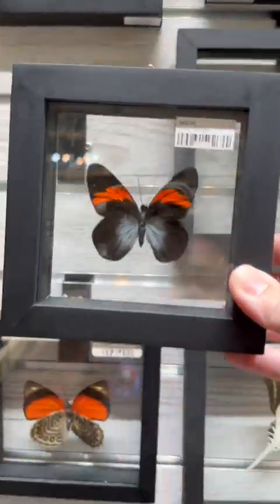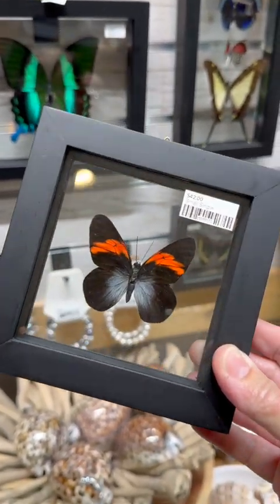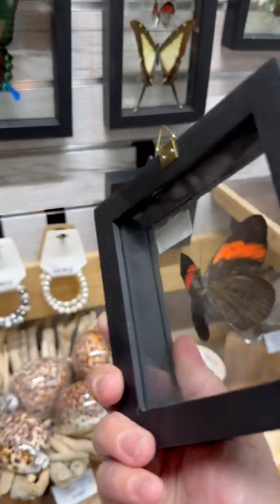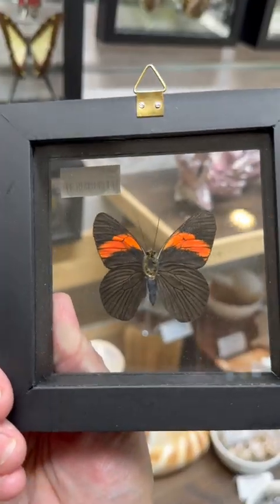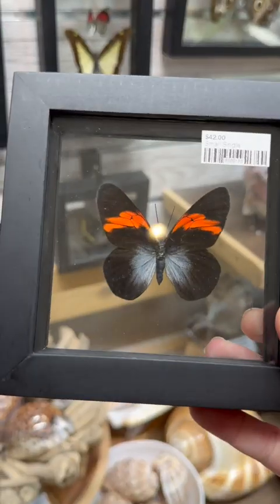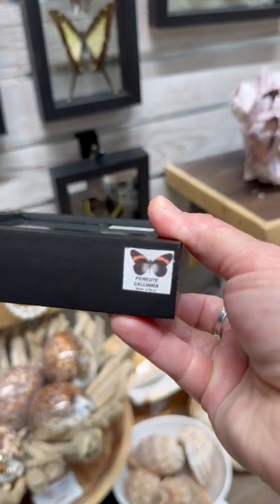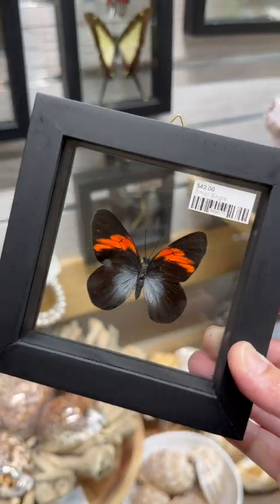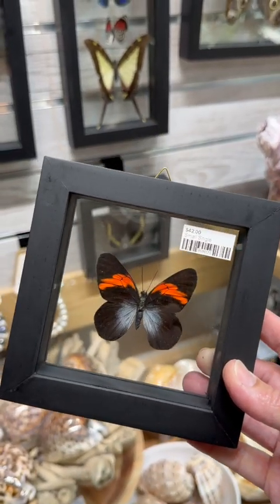So let's choose this one. This will be our very last treasure for this week, treasure number 10. This piece is $42, of course, before the 20% off discount. And they're mounted in such a way that you can see the front and the back of the wings and really admire the detail from Mother Nature. The species name is on the bottom of each of the frames. Yeah, that's perfect. So treasure number 10 is this beautiful butterfly specimen.